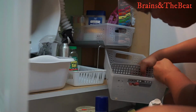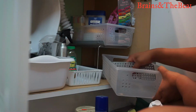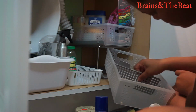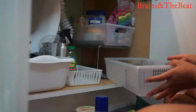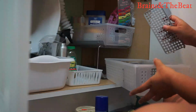Now on to this two-tier organizer, and this organizer actually came with dividers, and I didn't know that until I took everything out of it. They were laying on the bottom of the bin, so I'm just going to use the dividers and divide this bottom bin into 3 sections, and I'm gonna put the stuff that I don't necessarily use every single day or once a week in this section of the bin.